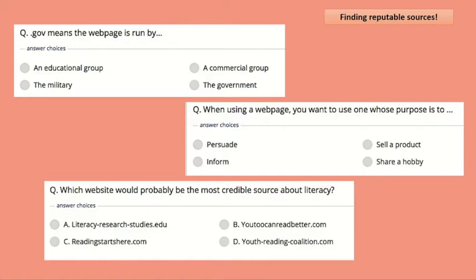literacyresearchstudies.edu, you2canreadbetter.com, readingstartshere.com, youthreadingcoalition.com. If we look at the answers, .gov is a government web page. You want a web page that is informing you, not trying to sell you anything or persuade you to buy anything or do anything, not sharing a hobby. It's supposed to be giving you factual information. And then which website would be most credible?